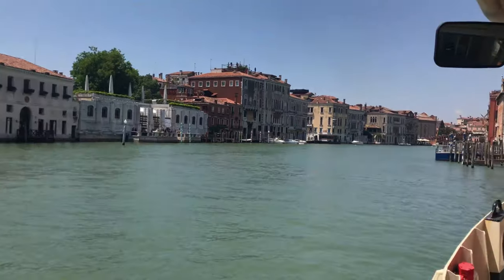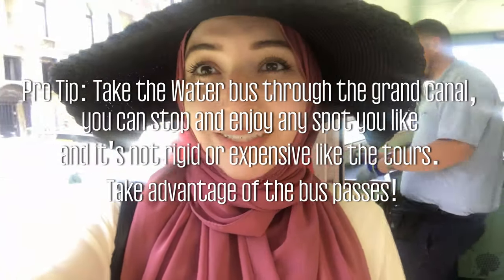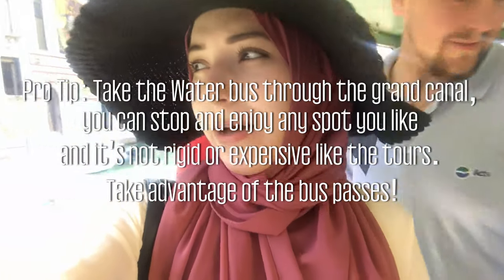We're on one of the buses now to go through the Grand Canal. Look how beautiful this is. I'm gonna take you guys through this. This is a really good way to see the Grand Canal instead of getting a taxi or a gondola. You can do a gondola. It's really hot right now though, so a gondola is not a good idea unless it's sunset.